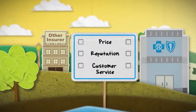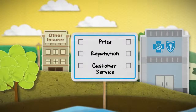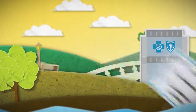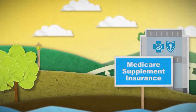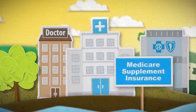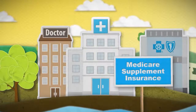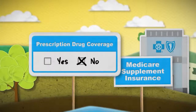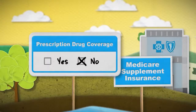Medicare supplement insurance plans are standardized and identified by the letters A through N. Standardized means that all carriers' plans are exactly the same. The only difference is price, reputation, and customer service. Each policy covers only one person and gives you the freedom to choose your own doctors, specialists, and hospitals. Medicare supplement insurance plans do not include prescription drug coverage.